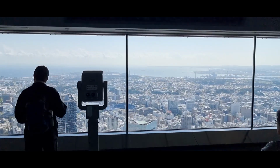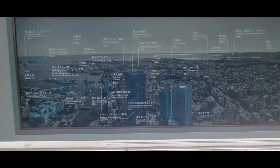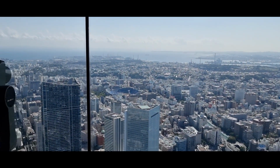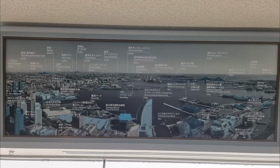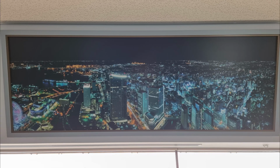So when we got to the second viewing spot, you can see here at the top, which I forgot to film in the first one, there are these photos that have labels of all of the different things you can see from these viewing windows. And I did take a couple of photos from the previous room that actually show you what it looks like at night as well, which as you can see looks very amazing.